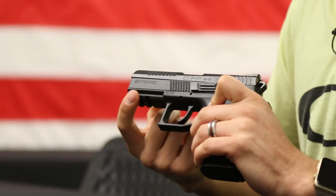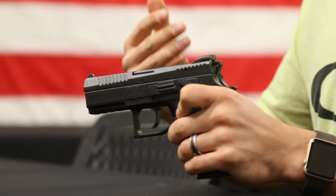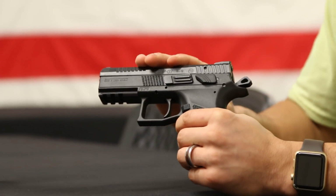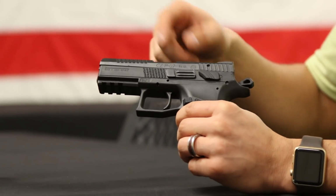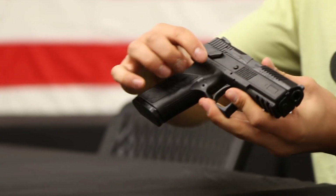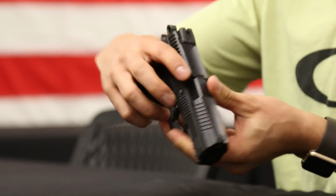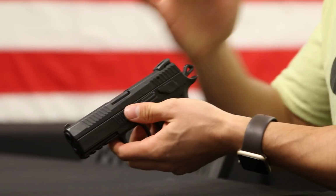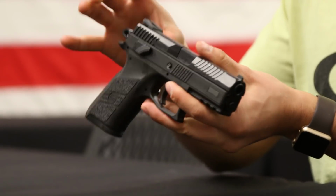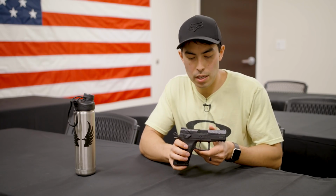Once again, it does have the tactical rail here. If you want to throw on a light, throw on a strobe, anything like that, you can do that. Taking this thing down to clean is a little bit more difficult, but it's not bad. There's a line on the frame here and a line on the slide that you need to line up. Once those are lined up, you've got a pin here that'll just push through. This comes out, and then it'll come down, and it's the same thing from there as any other gun of this style. So that is the CZ P-07.